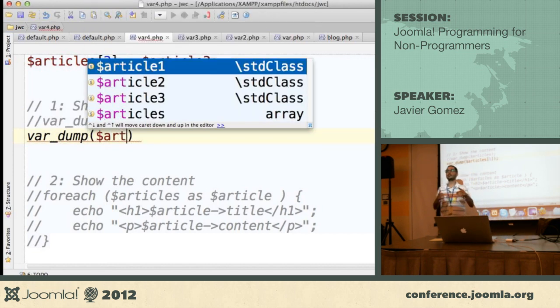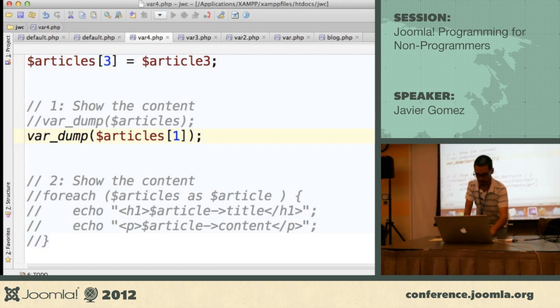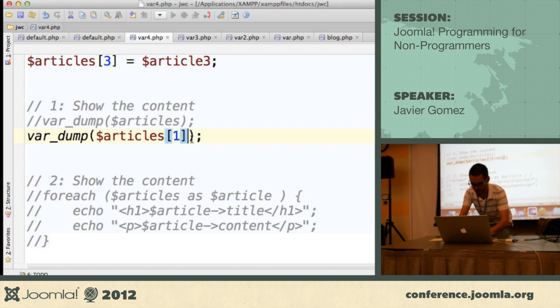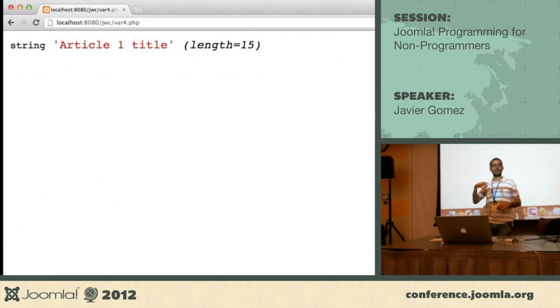Let's say I want to show only article 1. So the way to do it is var_dump the article in the index, the thing stored in the first position here. See? I can see the first object. But I want to show only the title of that article. Then I do that. I'm only showing the title of article 1. Does this make sense to you? Does anyone in this room say, hey, I didn't know that, and that makes it easier to understand how this code works? I'm happy.